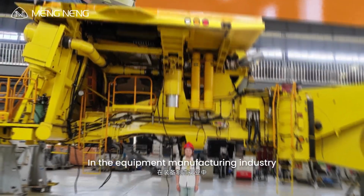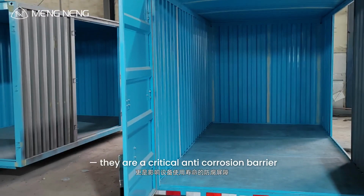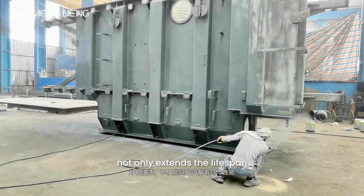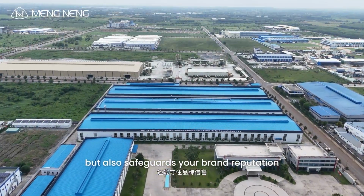In the equipment manufacturing industry, coatings are not just a decorative finish. They are a critical anti-corrosion barrier that directly impacts a product's service life. A high-quality coating not only extends the lifespan and performance of equipment, but also safeguards your brand reputation.